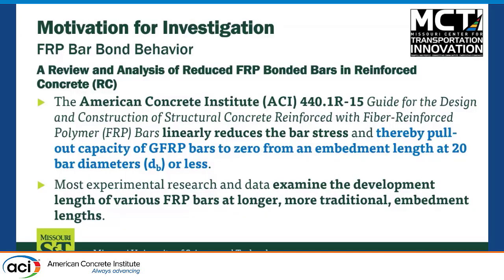The background for this work was a little over a year ago, when I was on sabbatical at WJE in Austin, Texas. In some of the projects they deal with, they want to develop continuity between existing concrete and new concrete, and that might involve utilizing a non-metallic material like FRP. The first question that came up was, when you have very short embedment lengths in concrete, how well does that work? And then there's the repair approach, where the bar may be drilled in like a dowel and epoxy anchored.